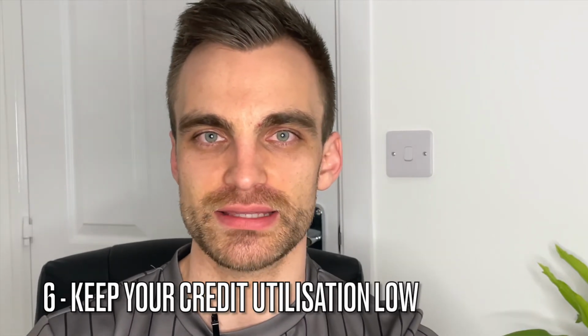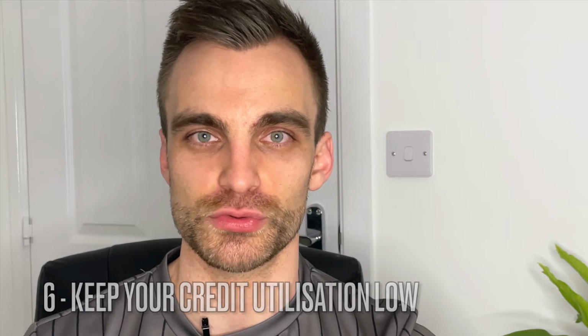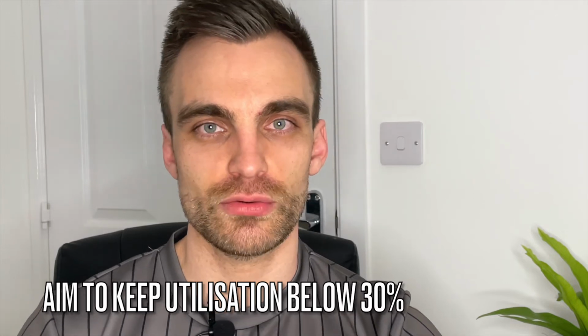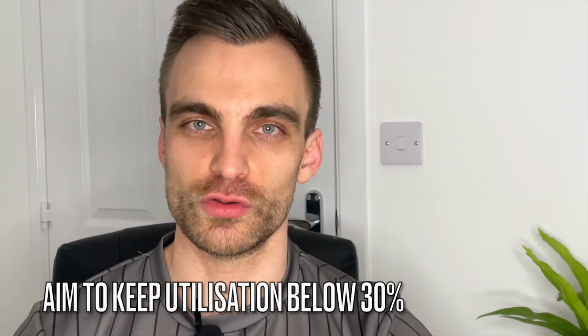Usually a lower percentage is deemed positive by lenders, allowing you access to some of the more preferential rates when applying for additional credit. A general rule would suggest that you shouldn't have a credit utilization of over 30%. Now, whilst that's not possible for some people, if you can aim towards that, then you'll be going a long way to helping improve your credit score.